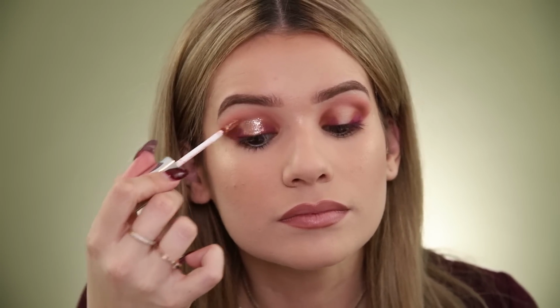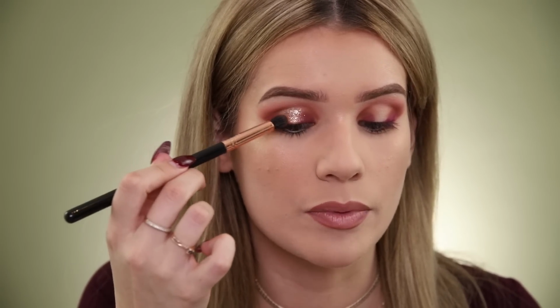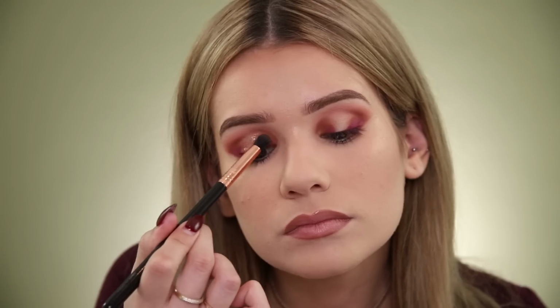So I'm gonna use whatever's left in that one spot on the wand and try and bring the product out a little bit so there's not as harsh of a line. That is so beautiful. It looks even more glittery on my lid. I would definitely mistake that for the Stila Magnificent Metals. That looks so pretty. So now I'm gonna take the brush that I had that brown shadow on, and I'm gonna just dab it on the edges of the Supernova shadow just to help blend it a little bit.